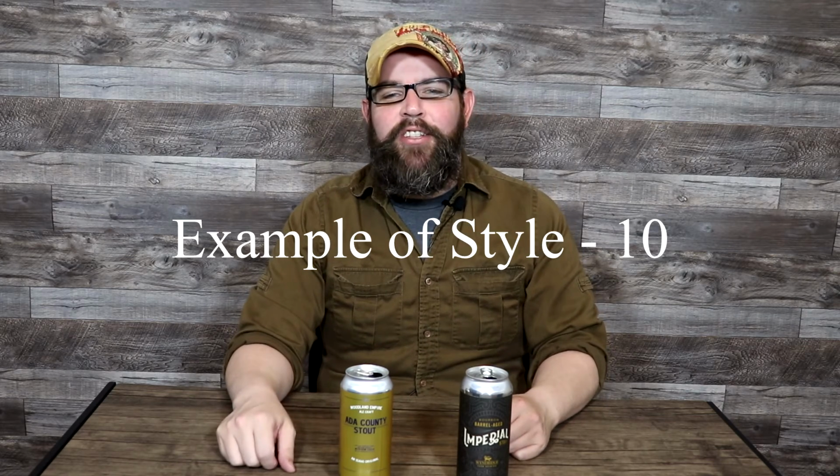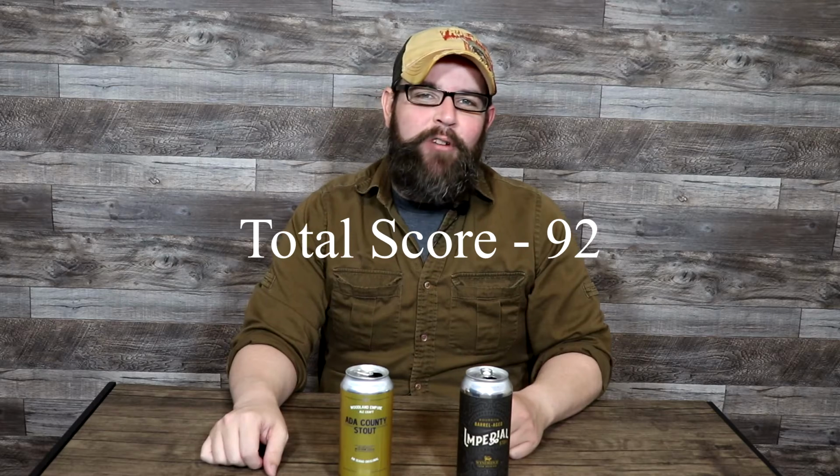Finally, as an example of the style. Circling back one more time, I did take some points off in a few categories, notably body and mouthfeel, and the finish lost one, no big deal. Head retention, it is what it is at home, but frankly, this beer was positively delicious. This was an exquisitely crafted Imperial Stout with additives, and they all played their part. I didn't take any points off as an example, so it gets a 10 there, which brings the total score on Woodland Empire's Ada County Stout to a 92 out of 100.